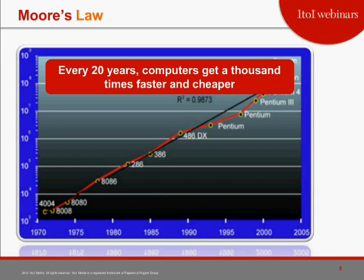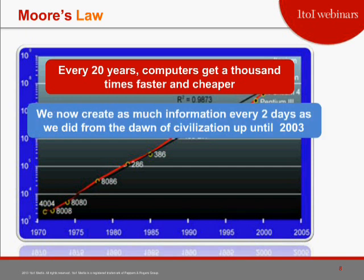People sometimes forget what this really means, but we're now at a stage where computers are generating a ton of data. I'm sure you've all heard this kind of statistic, but just in the last 2 days, we created every bit as much information as we did from the dawn of civilization up until 2003. That's the rate at which data is being thrown off by the computers that are running everything.